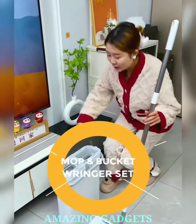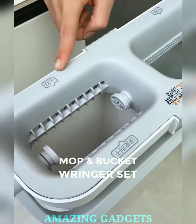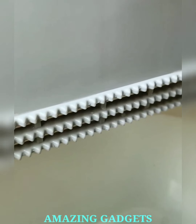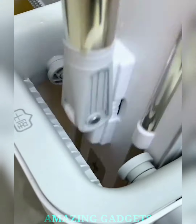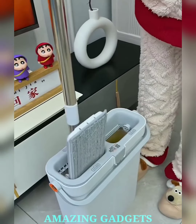Experience the joy of cleaning with our advanced mop and bucket set. Effortlessly tackle dirt and grime, transforming your cleaning routine into a breeze. Our innovative wringer ensures you can effortlessly control the moisture level of your mop. No more wet floors or excess water, just the right dampness for efficient cleaning.